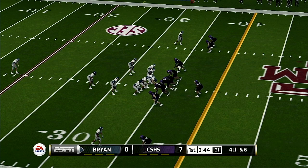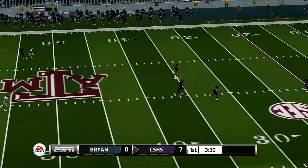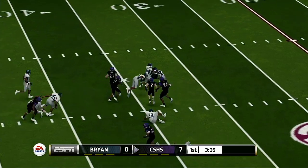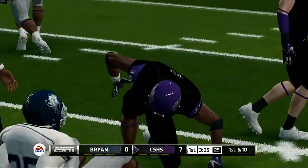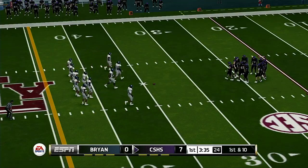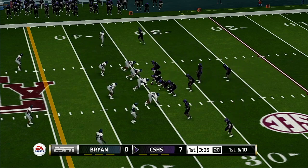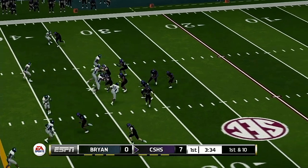Hayton back to return it. He gets it away, and this is a really nice punt. Brought down at the 34-yard line. And the offense is back on the field after running the ball very well on their last drive. This offensive line really opened up some big gaps for the running back last time.